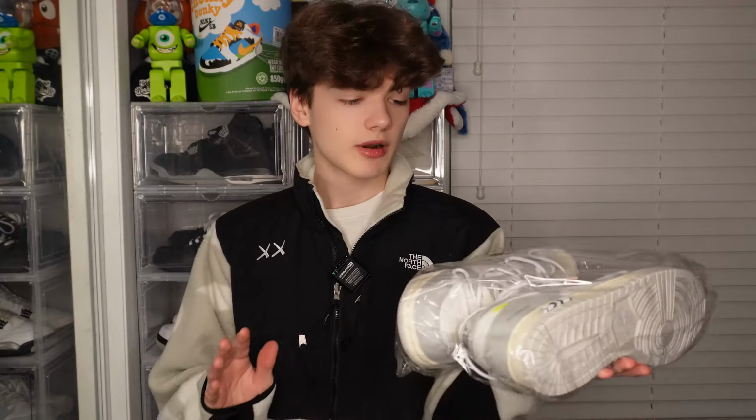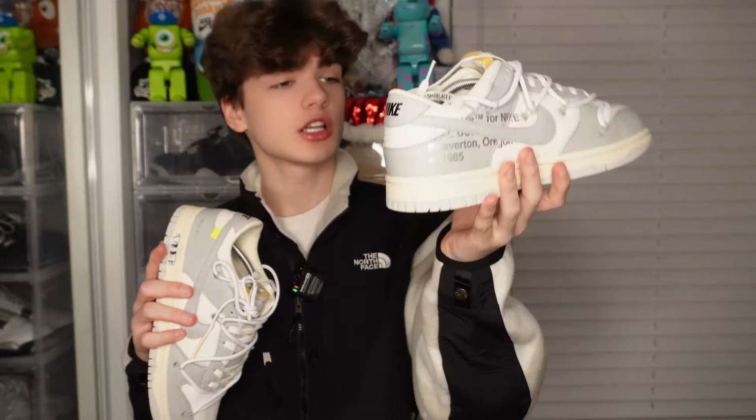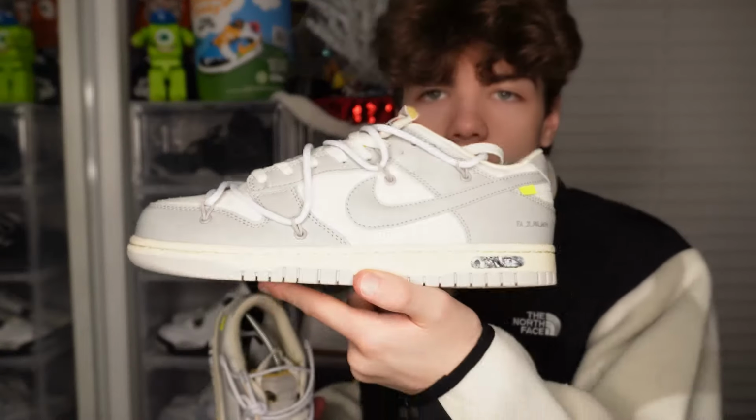Anyways, next item. I think I'm gonna grab a shoe. So the shoe I grabbed are these Off-White, I think 29 out of 50. Anyways, I've wanted these. These are my favorite colorway of these, even though I know they look basic, but they're Off-White collab at the end of the day. Here you go. This is what they look like.